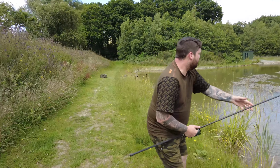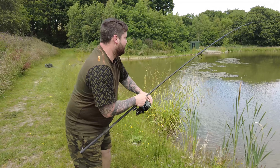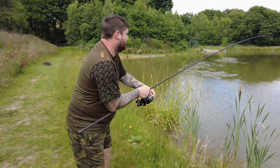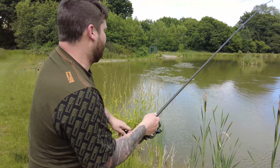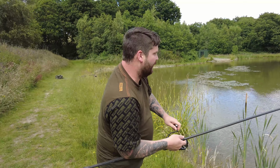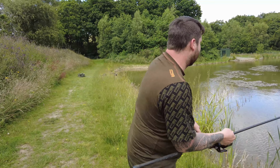What are you saying, the flu dog? Well, absolute ripper from nowhere. It's been quiet for a while, hasn't it? So this is that rod that I showed you that I moved. Just moved that line lay ever so slightly to get it out of the way of the pad.